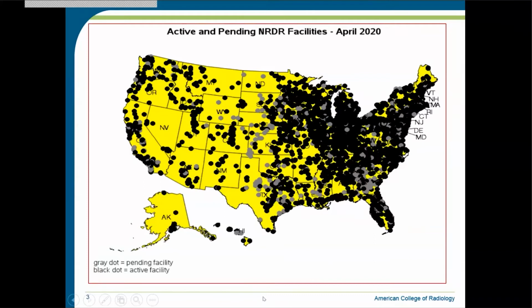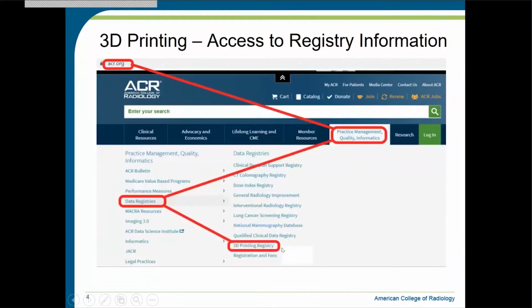Now, as for 3D printing, you can get to the information on the website now. If you go to the acr.org site, under Practice Management, Quality, and Informatics, there's a selection for our data registries. Under that are all the current QI registries, which are listed first, and then the 3D printing registry. If you select that link, you'll be brought to the information site for the 3D printing registry.